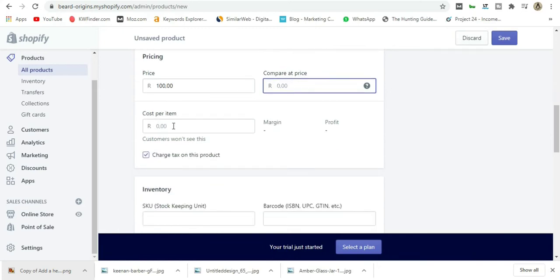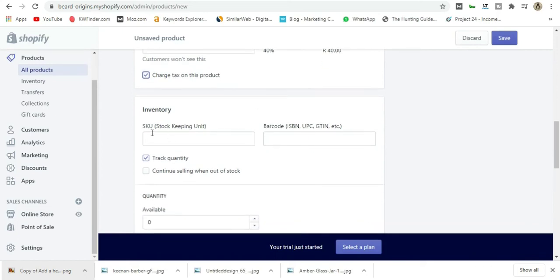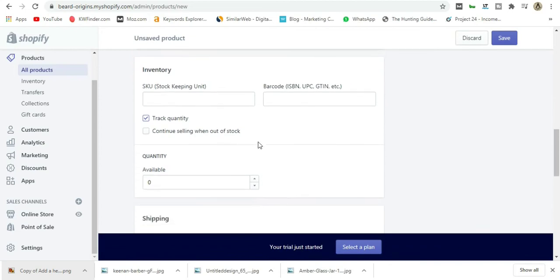And then cost per item, the customer won't see this, but this is just for yourself. It costs the company 60 Rand per unit, and I make 40 Rand profit. So this is quite nice if you go through your analytics and your stats. At the end of the month, you can actually see the profit margins. So if you charge tax on a product, you can click yes or no. This will obviously pull in the tax of the country, the sales tax, and add it to your product. And then obviously you can add the stock keeping unit or a barcode if you are really getting serious about your shop.